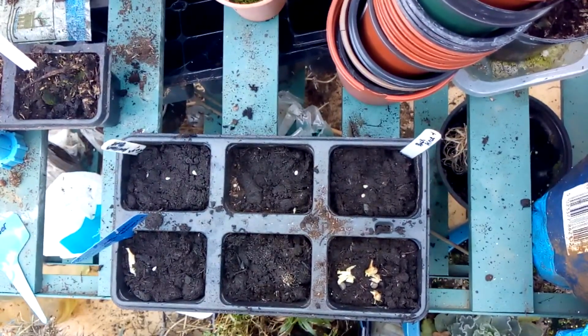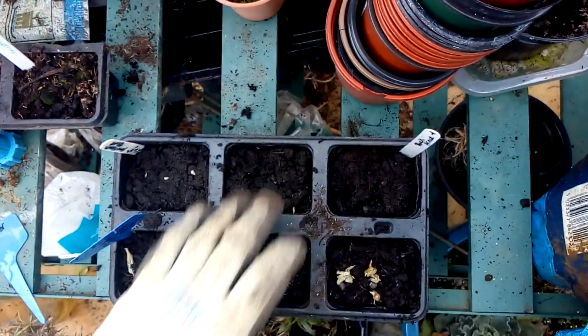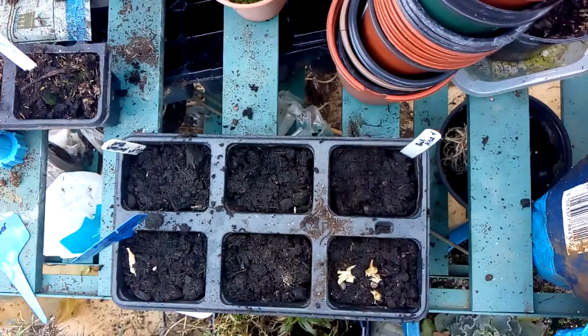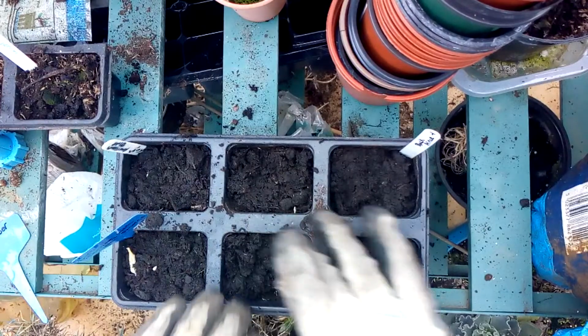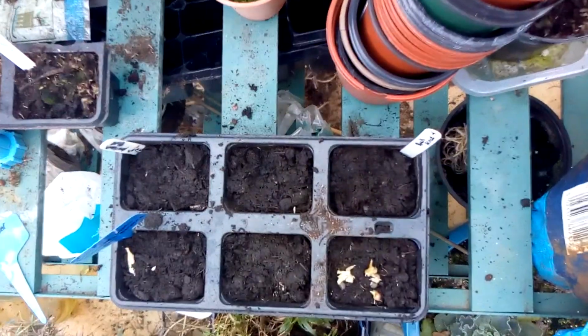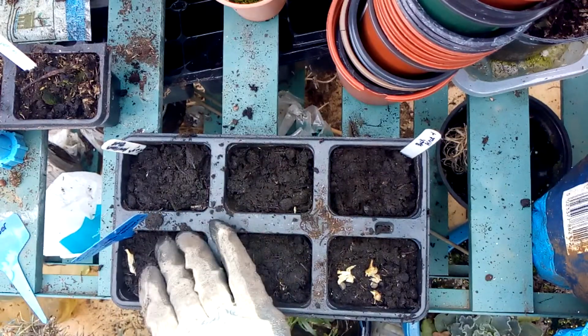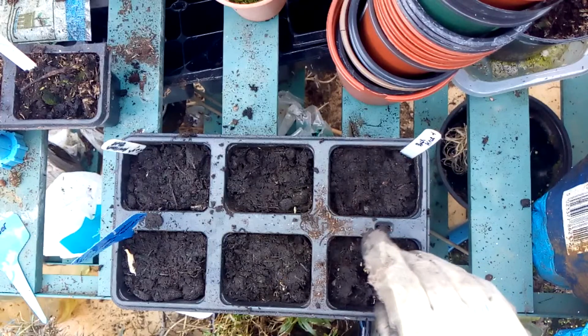Straight after, I put this on. A lot of these flowers need some special instructions, whether they need light or dark or some scarification. Haven't got any that need scarification right now.